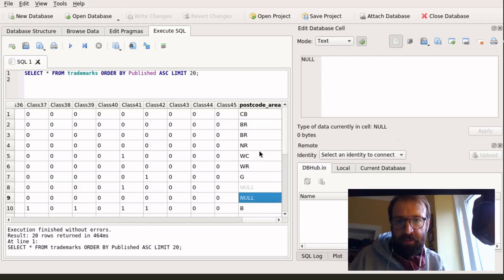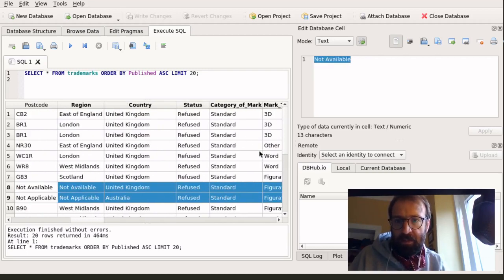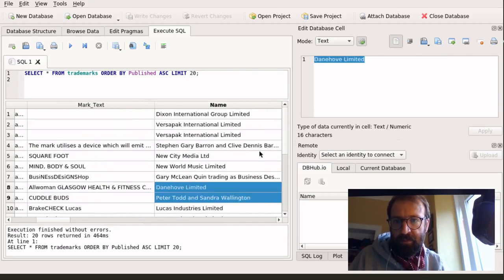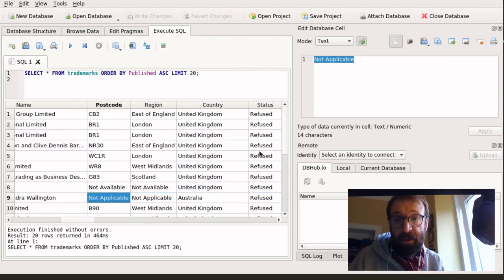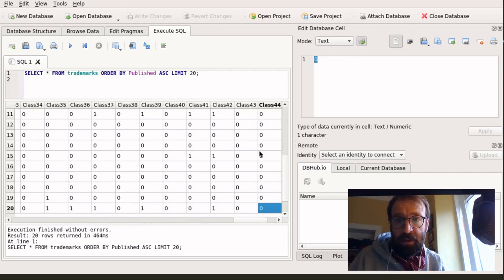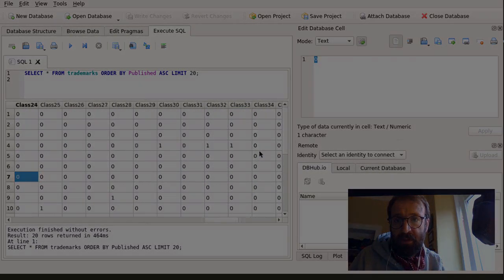So we've got some null values here. So I'm assuming these are places without postcodes. Oh, Glasgow Health and Fitness. That should have a postcode, but it says not available. There's another one here from Australia. So that one doesn't have a postcode, so that's fair enough. But on the whole, it looks like we have postcode areas.